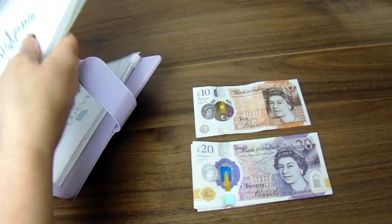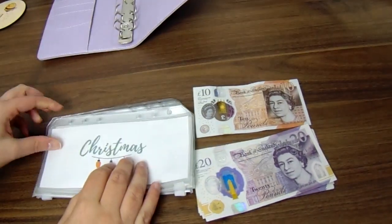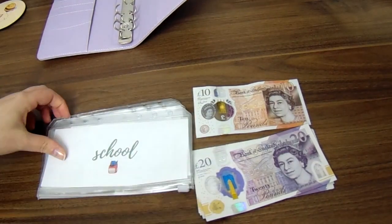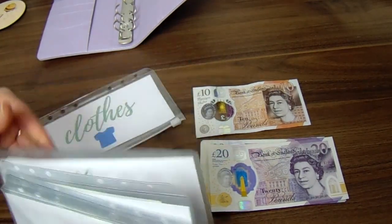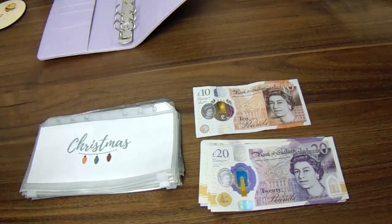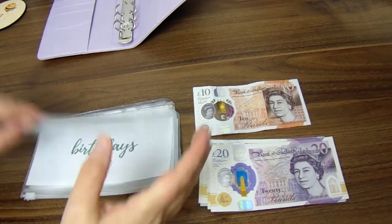But let's get these out to start with. So the sinking funds I'm going to be talking about today are Christmas, birthdays, school holidays, school related expenses, car, my one, so the Mulberry one, that's for me, and clothes as the last one. They're going okay. A couple of them, once I've done this time, I think will be filled, and then I can leave them until they're spent, if that makes sense, which is exciting, means I can focus on other things. The first one is Christmas.